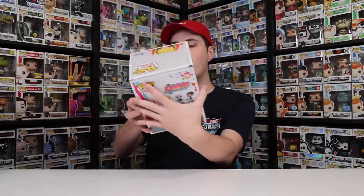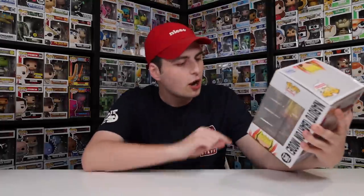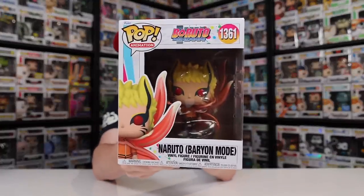Oh, right, I picked up a pop for my brother. This is one that I did pre-order because he wanted me to. It is the Naruto Baryon. Hold on. Baryon? The Baryon mode? I don't know. He watches Boruto and Naruto. I don't watch it, or at least I haven't watched it yet. And if you guys want to take a look at it, this thing is massive.